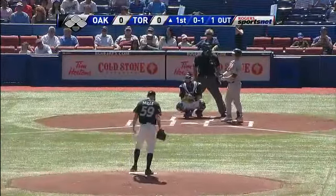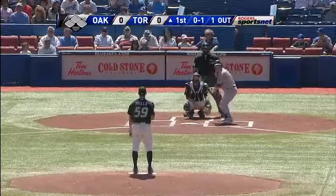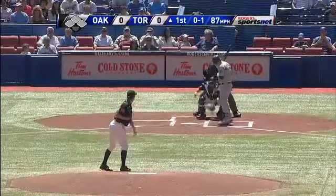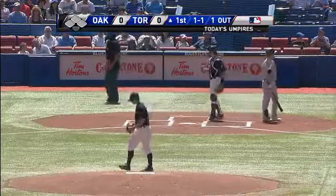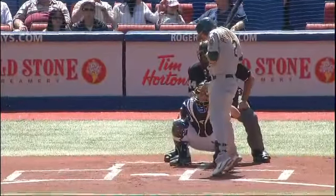Cliff Pennington, switch hitter, batting right-handed against the left-hander Mills. Pushes him back with that inside pitch. It looked like that caught the umpire. I'm not sure how that happened, but Kerwin Danley reacted as if that ball hit him. It sounded like it. Looks like J.P. Arencibia just whiffed on it.